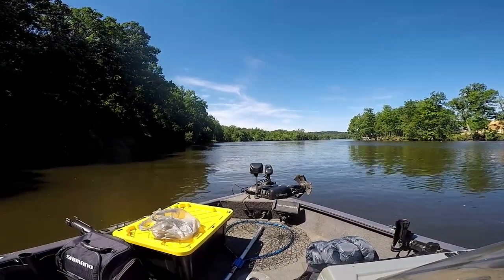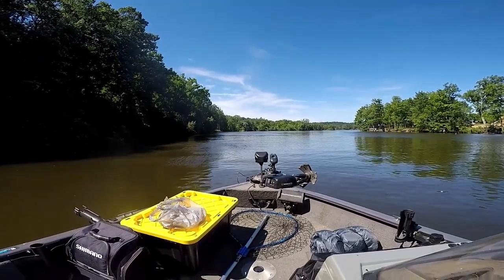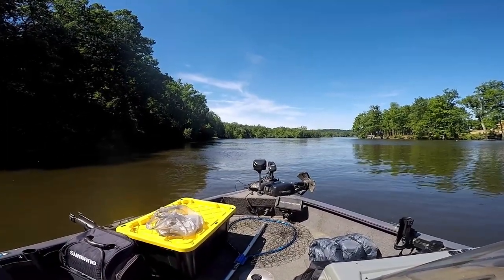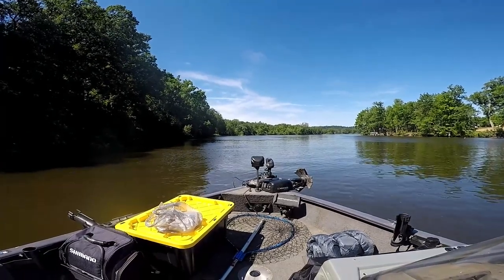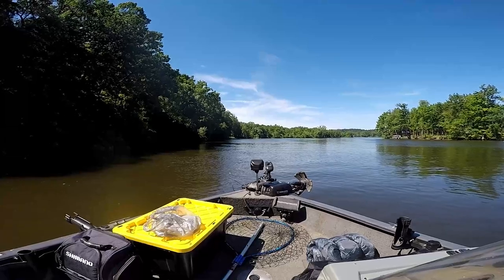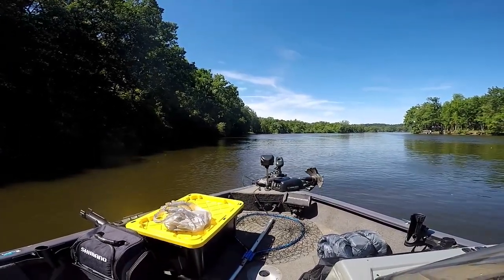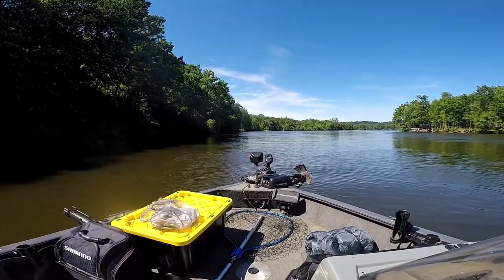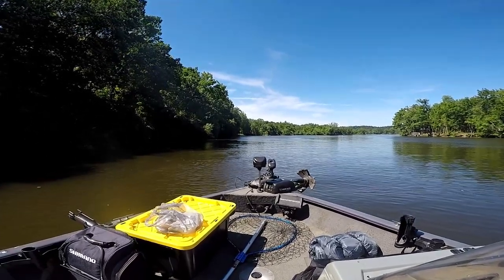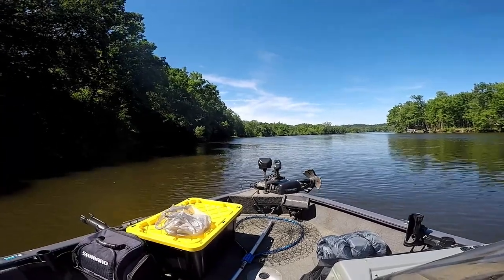And I'm about, I'd say, a mile into this troll, headed back to the boat launch. So hey, this is fishing. Sometimes you do stupid stuff like forget to put gas in your boat. But luckily I remember to charge the batteries, so at least I can troll my way back to the dock. So that'll do it for me. I'll head back in, get some gas, get some rest, and see if I can head back out.